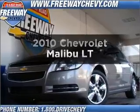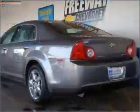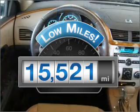Imagine yourself in this 2010 Chevrolet Malibu. If you're looking for a first-rate auto, this one could be yours today. Why worry about high mileage? Choosing a ride with lower mileage is the right choice for your busy life.